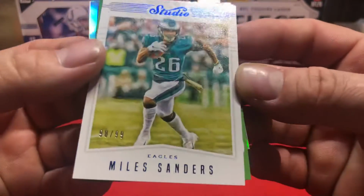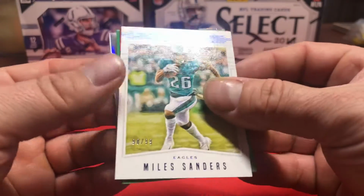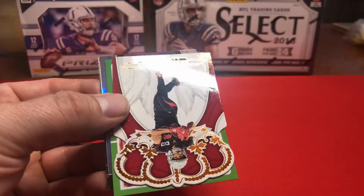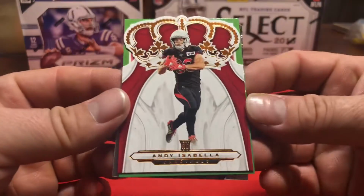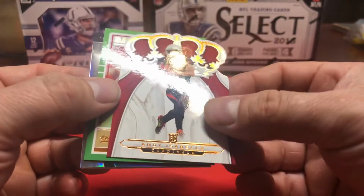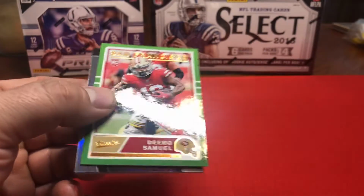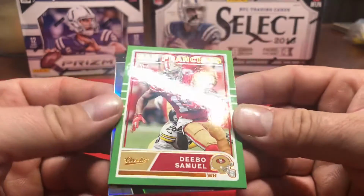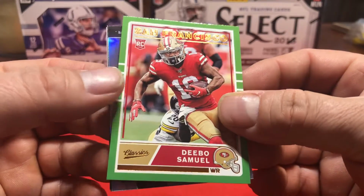Miles Sanders, rookie, 98/99, Studio. Nice. We got an Andy Isabella rookie card out of Crown Royal. Got a Debo out of Classics rookie card. Pretty nice.